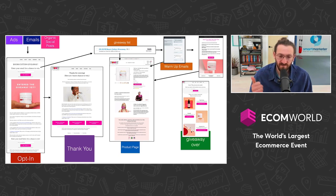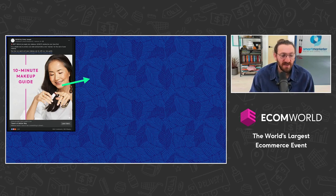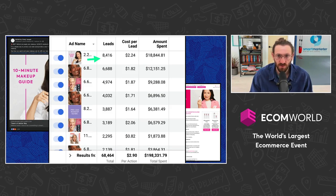So two things. Top-line video ads via user-generated content, incentivizing people to give you video reviews of your product and then running those. And then the second thing, using gated content, either a product giveaway or a piece of content. Hey, get our 10-minute makeup guide. They enter their email address, then they get put on an automation list, and they get access to the guide itself, which pre-sells the products. And these work extremely well. You can see we're generating thousands and thousands of leads here, 68,000 in the last 10 months or whatever that is, for $3 a pop.